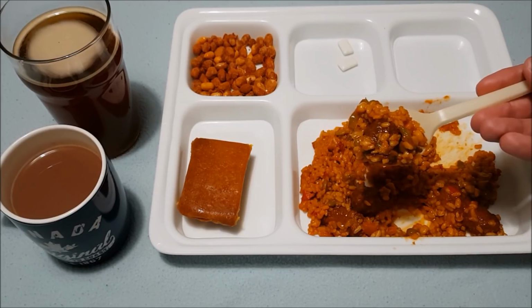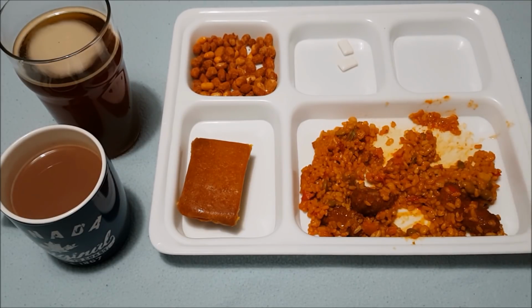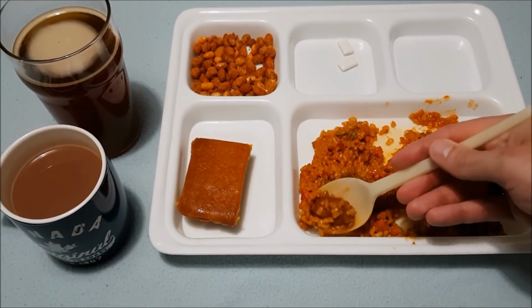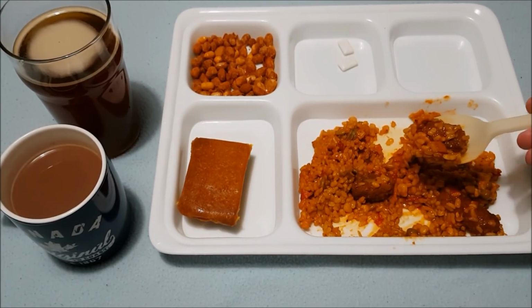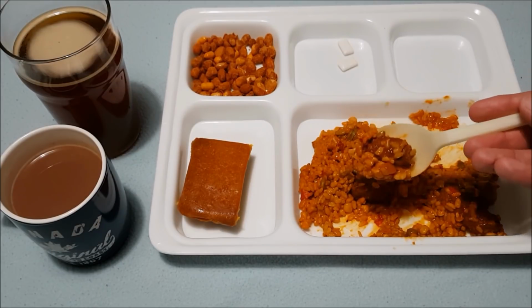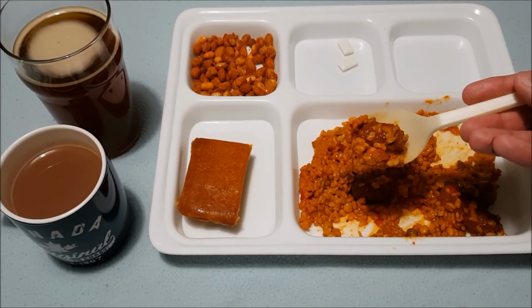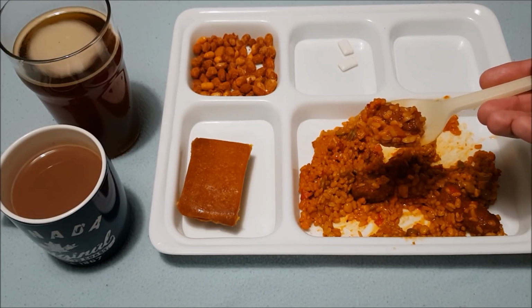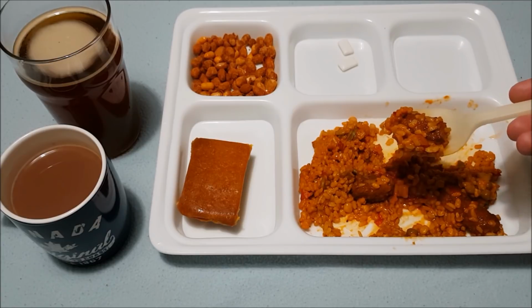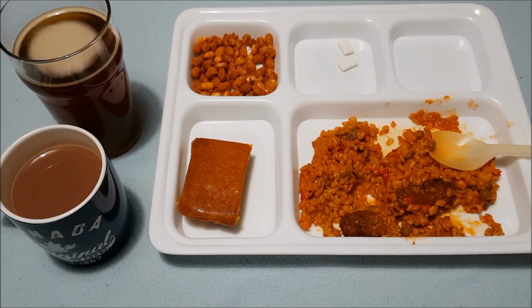That tuna one that I had for lunch was like leaps and bounds ahead of this one. What a shame. I think, you know what, it might be alright as a vegetarian meal. Maybe they could take the sausage out and just keep it as a vegetarian dish. Or maybe they'll be able to replace the sausage with something like some tofu or something like that. Yeah, just a real shame, that one.